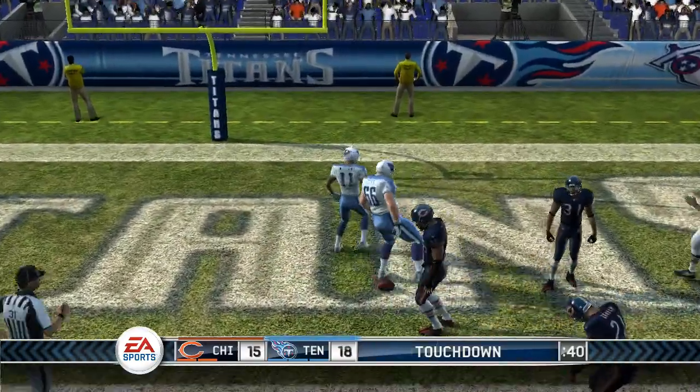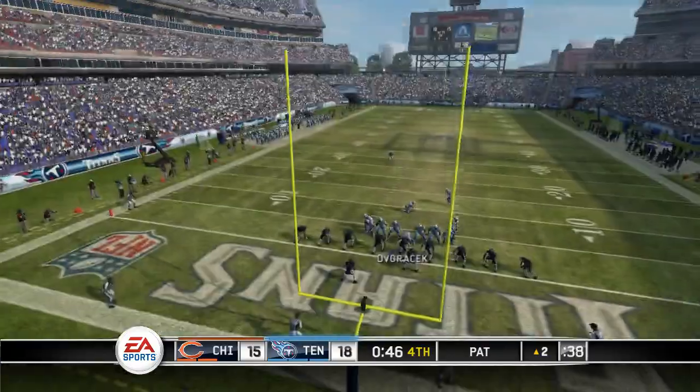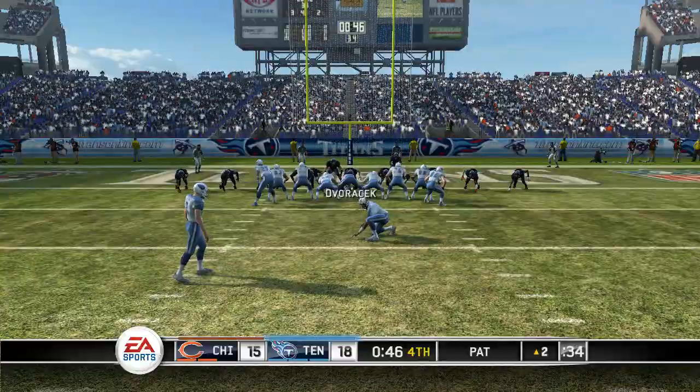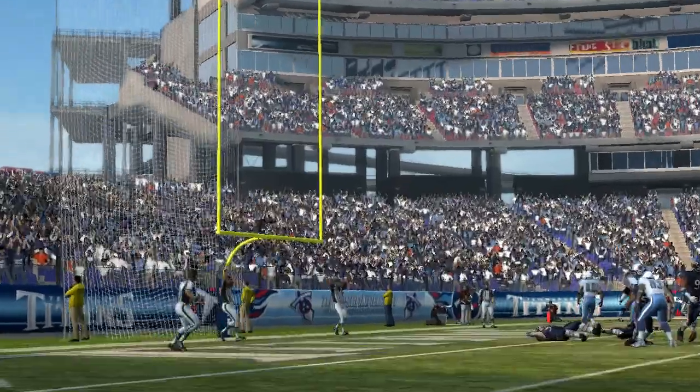That should just be enough for them to pull out this win. It's only fitting that this game should end this way, going right down to the wire. What a game it's been. It's good. Here's your sprint drive summary.